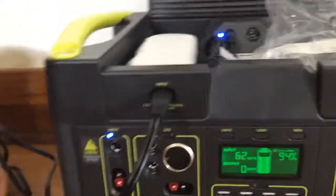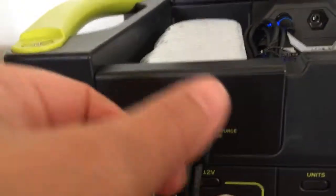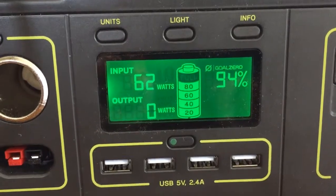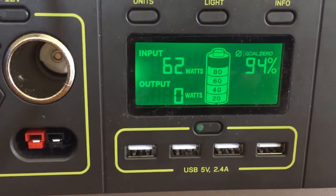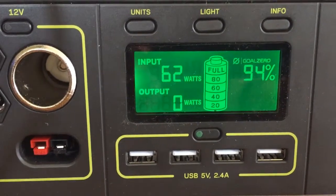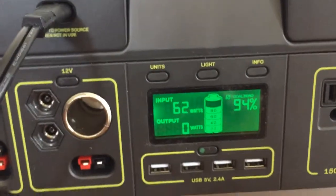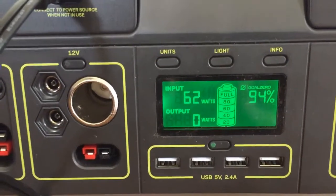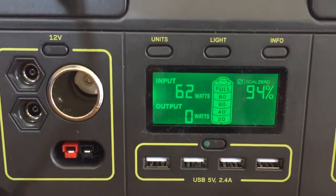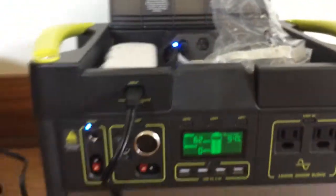Okay, I have just plugged her into our mains at home. It's a little stiff getting her in the input, but here we go. So it says Goal Zero is already at 94%, and our input is 62 watts. It's supposed to take about 18 hours to charge the battery from 0 to full from the wall. If you're using solar, it does say 3.5 hours, which I think is pretty incredible. And that's with one panel. You're not meant to string your panels together for this.